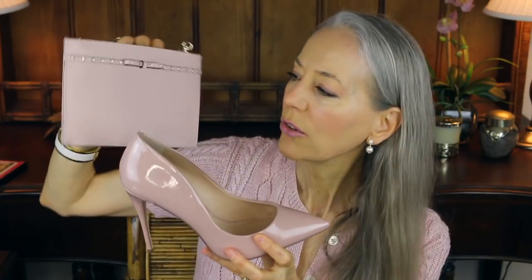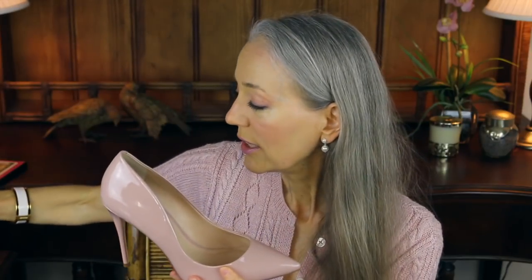It's two different materials also. This is crosshatched leather. This is patent. Now, initially I ordered these. I was disappointed because I didn't realize they were faux leather.